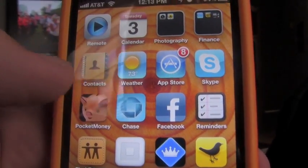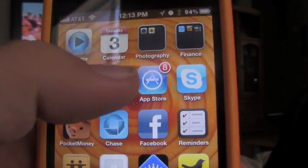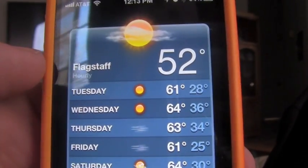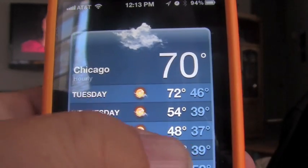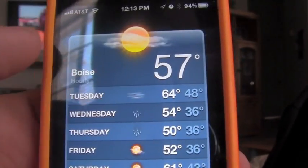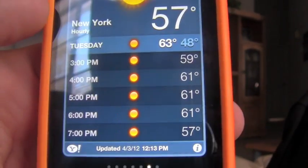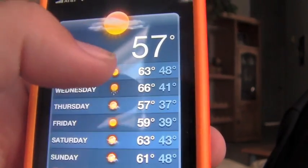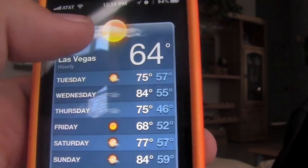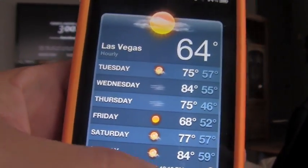The next icon is my contacts list. Again, I'm not going to open it up so you guys see my contacts. The next one is weather. And in weather, I've got my Phoenix, which is my home city. I've also got Flagstaff, Chicago, Everett, Washington, where my friends live, Boise, Idaho, more friends, New York City, and then you can also drop down to see the hourly forecast. Las Vegas, because I was in Las Vegas last month. And that's it. So that's my weather icon.